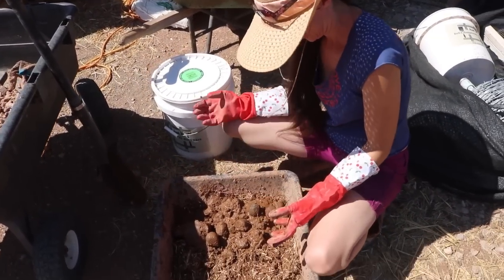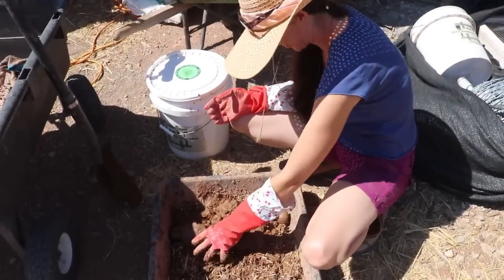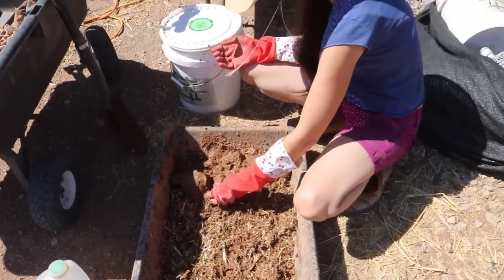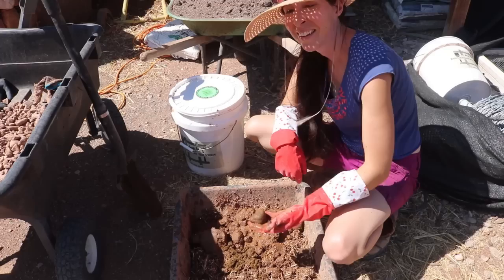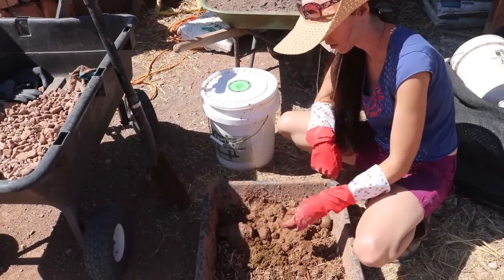Don't ask me. Start mashing it up. Okay. Flies are coming. Oh yeah, there. It really actually doesn't smell at all. I'm really surprised.